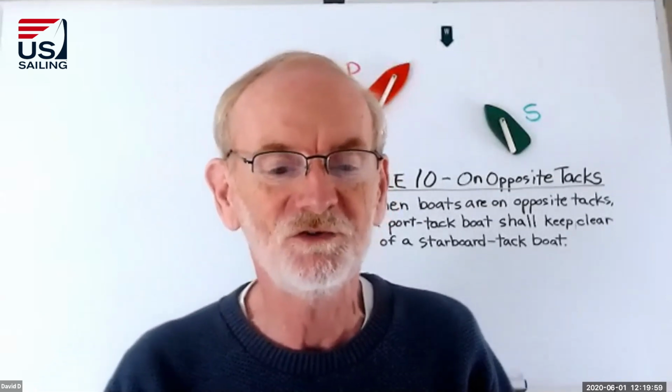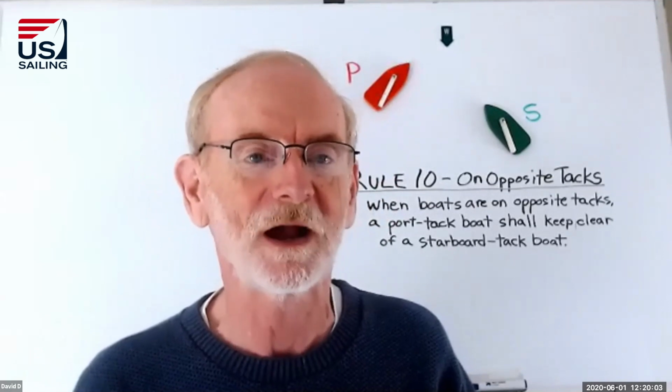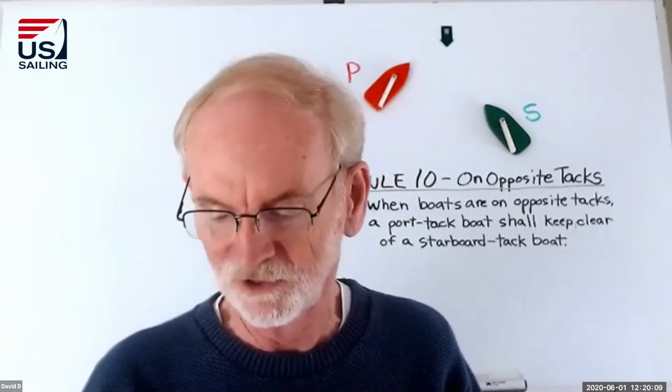But did you know that there are actually times on the race course when the starboard tack boat has to keep clear of a port tack boat? Yeah, I'm serious. Let's take a closer look at that.